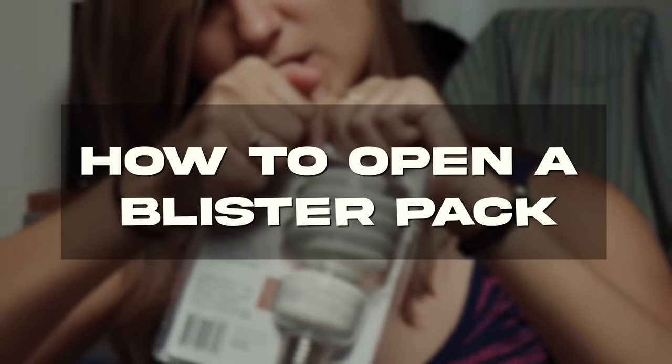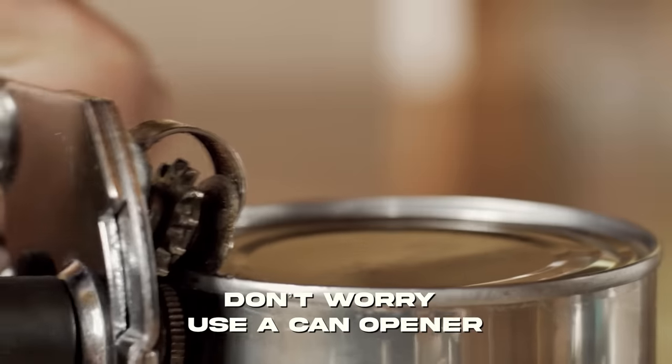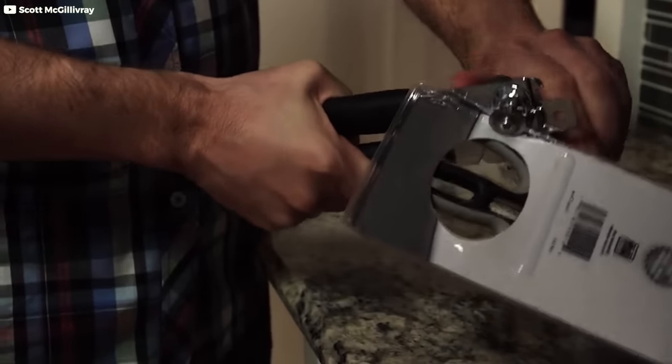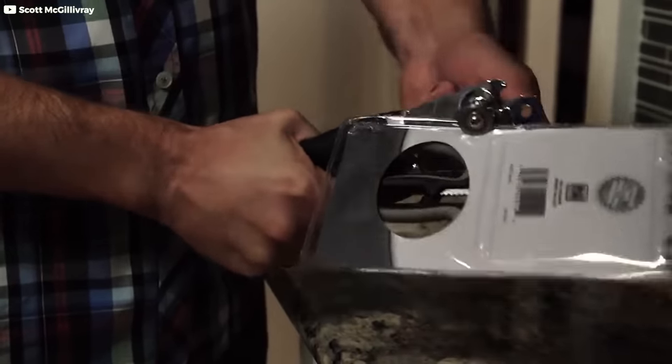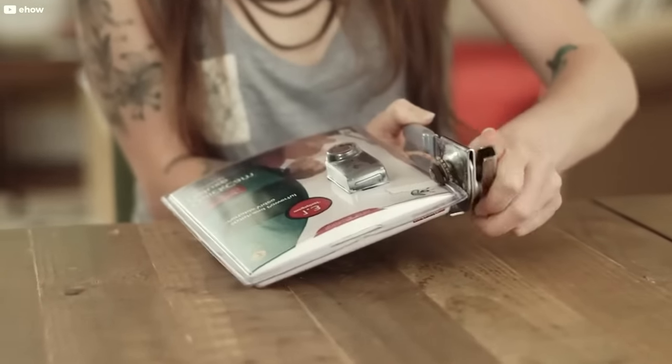How to open a blister pack. You know how sometimes a pair of scissors comes in a blister pack, which you need scissors to open? Nothing more irritating than that. Don't worry, use a can opener. Just clamp the can opener on the outside of the blister pack and turn the crank just like you would when opening a can. This is by far the easiest way to open those frustrating things.